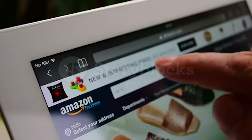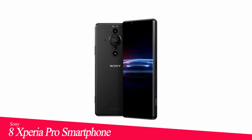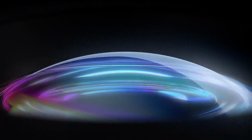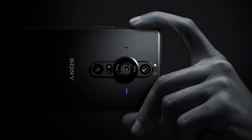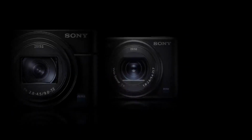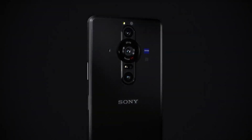Number 8 in my list is Sony Xperia Pro smartphone. Sony has a strange habit of designing amazing technological masterpieces that no one will buy. To put it bluntly, the Xperia Pro is a very niche device. It's for video creators, professional photographers, videographers, and streamers. The whole idea is that you can hook up your phone to a professional camera and use it as an external display with 5G capabilities.